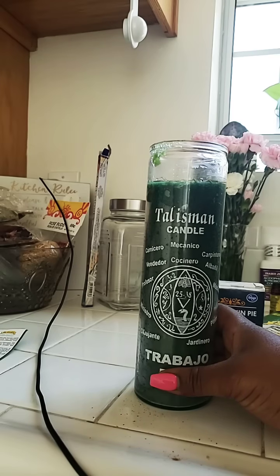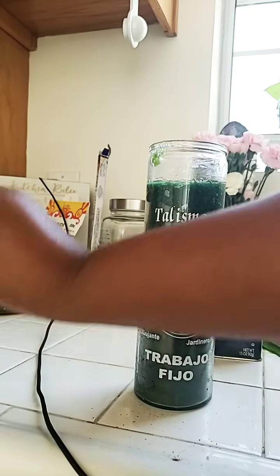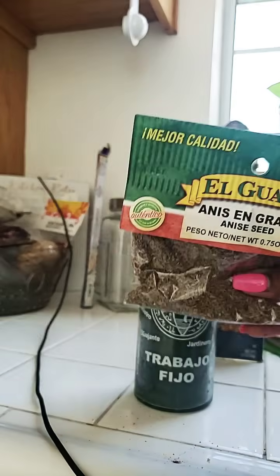Sometimes, you may have something on hand that I did not mention. In addition, an alternative again, you can use some star anise for success. So I have some here. It doesn't matter if it's in the whole form or if it's in the seed form. My bag is open, so I'm going to try to hold it up without spilling it.